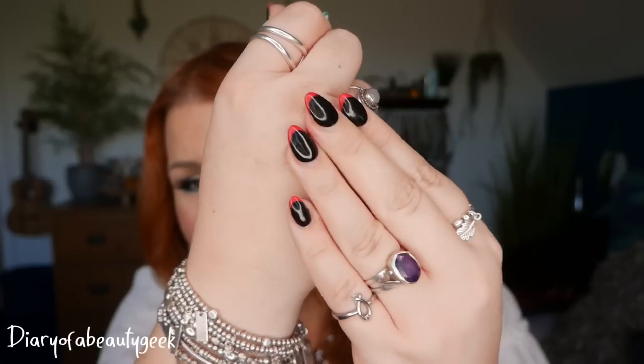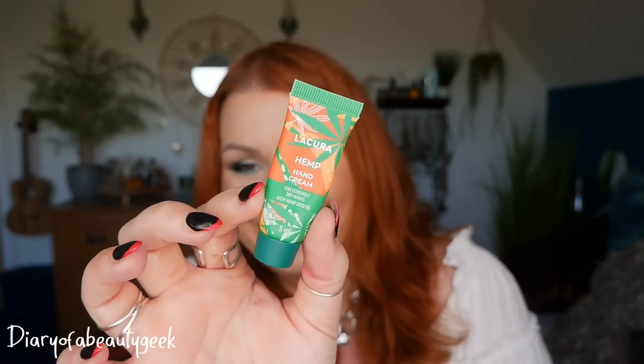Oh, it's just like a really thick body butter. Oh, fab. Is this a dupe for the Body Shop, do you reckon? It feels exactly the same from what I can remember. Really thick, protective cream for your hands. Yeah, let me know if I'm wrong. There's that.